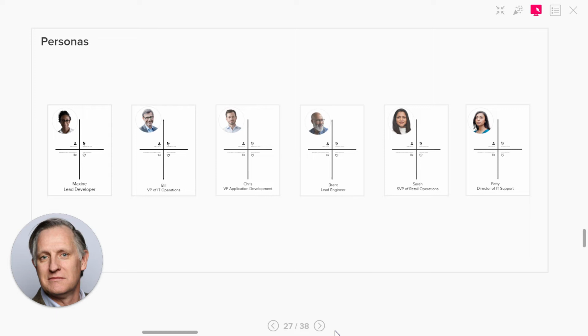We did this in my firm. We started with 3 personas, and now we've expanded up to close to 15 or 20 as we drill down, and of course as our product and service expanded its capability and its reach within an organization.